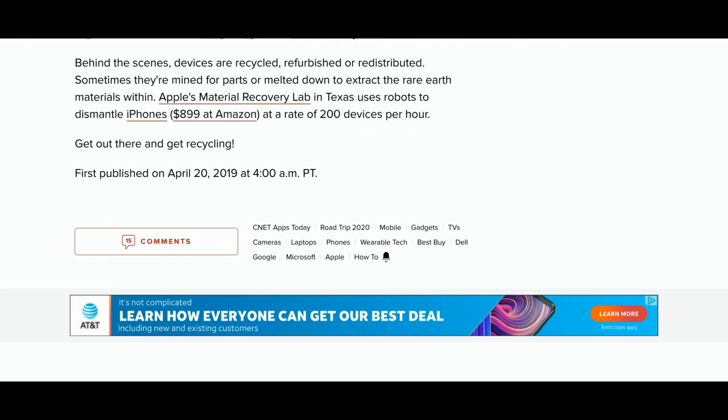Behind the scenes, devices are recycled, refurbished or redistributed. Sometimes they're mined for parts or melted down to extract the rare earth materials within. Apple's Material Recovery Lab in Texas uses robots to dismantle iPhones at a rate of 200 devices per hour. Get out there and recycle, everybody.